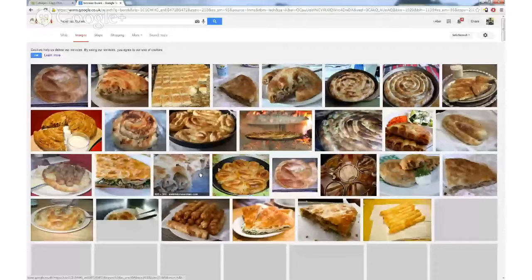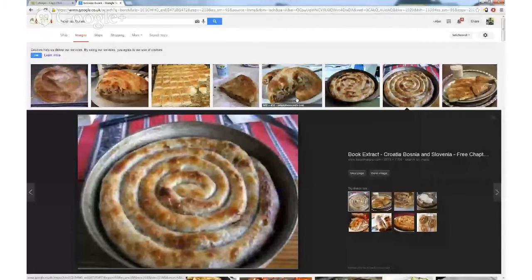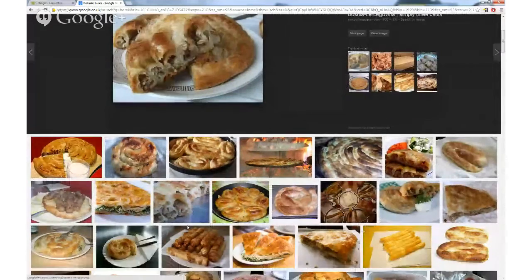Yeah, this is the Bosnian style, usually, like I said before. So, I go like that. It's got meat inside. And yeah? Oh, I'm really hungry now. I gotta have this for breakfast.